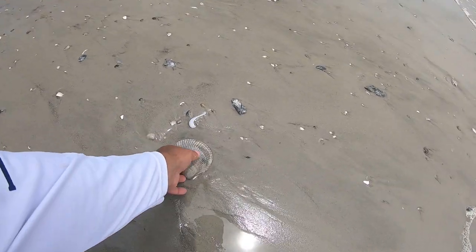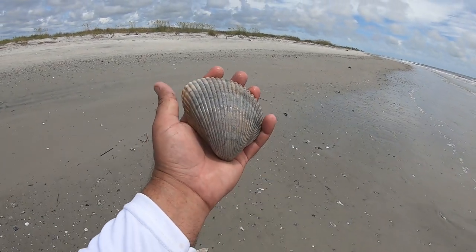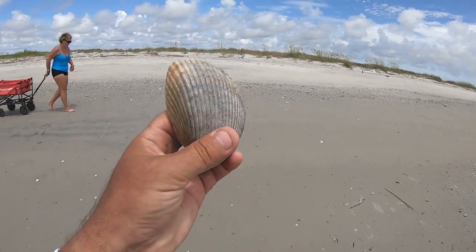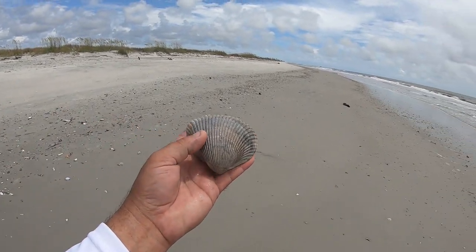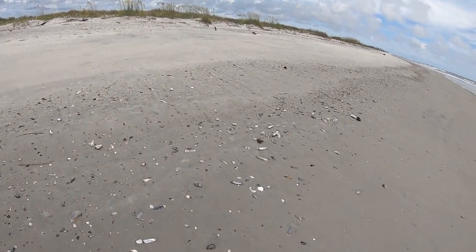Here's a shell that's pretty common in our area, and this is not a big one by no means. Just look at it though, the colors in it. One of the cockle shells. We always love finding them. And if I see another one that's really big, I'll take a look at it with you guys.